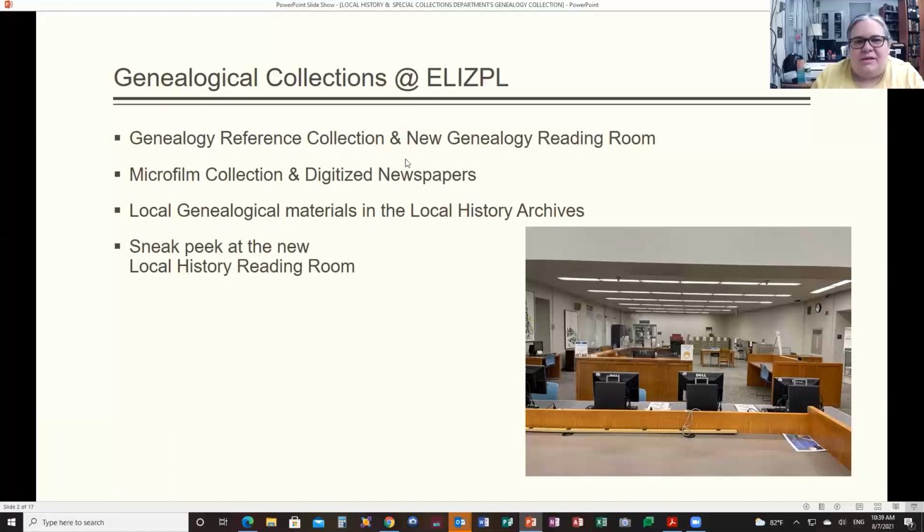And part of that is getting a new genealogy reading room. The local history department and this entire floor that we're located on, the third floor of the Elizabeth Public Library, has been closed to the public since COVID. And one of the benefits of that has been that we've been able to do a lot of renovation work. And one of the new renovations we're doing is we're creating a formal genealogy reading room, which will house our genealogy reference collection.